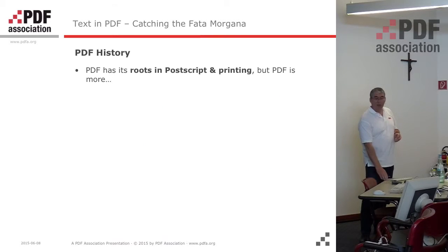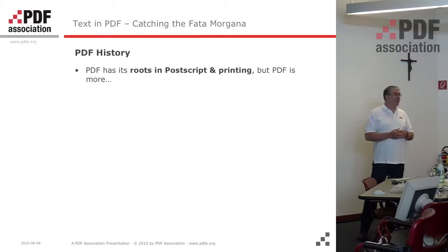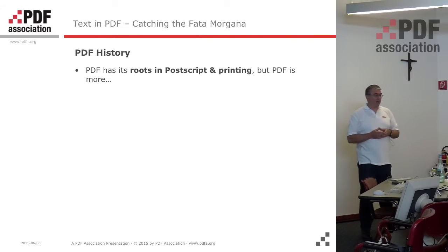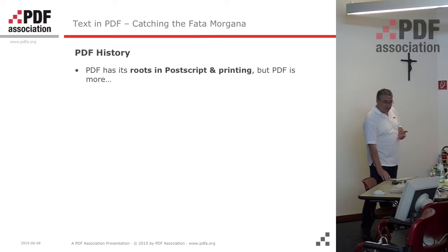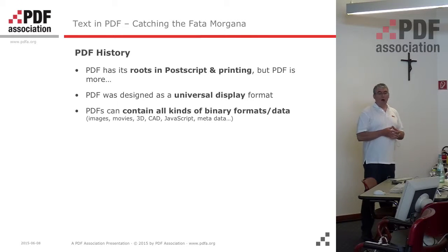In the next slide, I just wanted to give you some historical thoughts to set the borders of this talk. PDF has its roots in PostScript and printing, and it was developed for visual representation. The idea was to have a universal document format which renders nicely. Editing or accessing the content was not part of the whole project. Also, over the years PDFs got the ability to include a lot of additional information, like movies, 3D data, JavaScript, metadata, all these kinds of things. So imagine this simple PDF I've shown you could be dramatically longer, but it still looks the same.